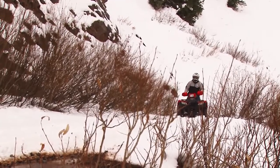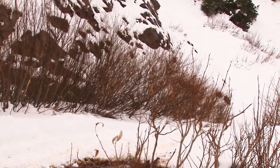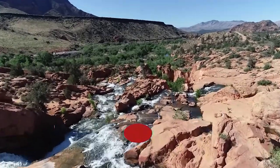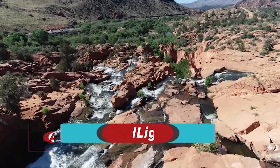Always remember to educate yourself and be sure to follow the other TREAD principles when you're out enjoying nature. It's important to enjoy yourself and have a good time, but always ensure you keep these opportunities available for future generations to come. You can always find out more at treadlightly.org.